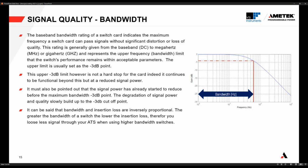The graph to the right kind of explains this. As you increase in frequency, your signal after a set point starts to suffer insertion loss. As you can see from that graph as well, that 3 dB limit isn't a hard stop. Your switch card continues to work beyond this, but you will be functioning at a reduced power, maybe with extra noise or distortion. You can also see that you're starting to lose signal power before you get to that 3 dB point. So if you're getting close to your bandwidth limit for your signal route, be it switch card, connectors or cabling, you're already starting to have an insertion loss or a distortion issue.